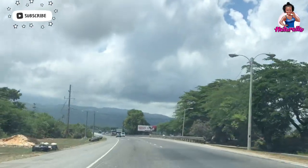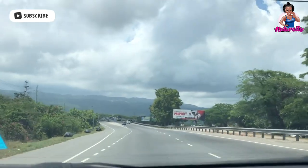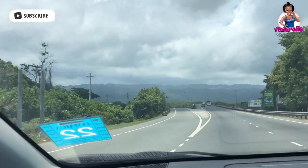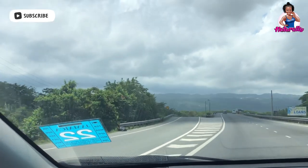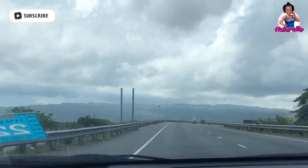Coming out of St. Catherine shortly. This left turn here would be the turn you'll take to go on the North Coast Highway. If you are going to Ocho Rios, you'll take that left turn.